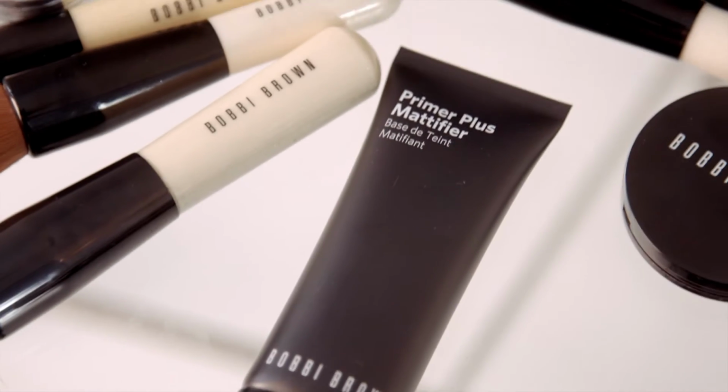First, I like to start out with a little hydrating eye cream. Really rub that in. Primer Plus Mattifier. Since it's summertime, I think it's really important to use a mattifier. You don't want to be all shiny out there and have to be applying powder all the time, so this really helps with that. It doesn't leave your skin looking dry either. So this one I like to put in my hot spots, basically the T-zone, here, on my chin.